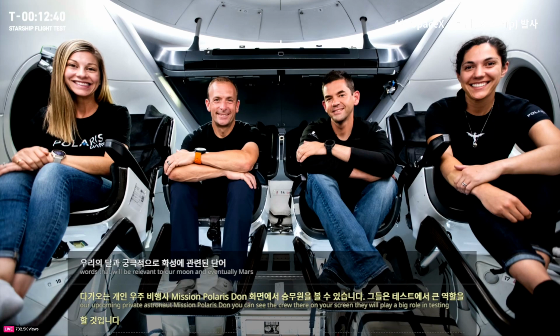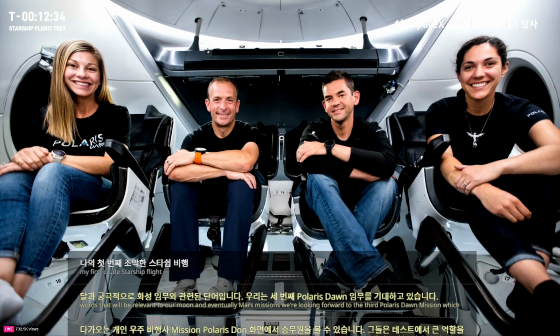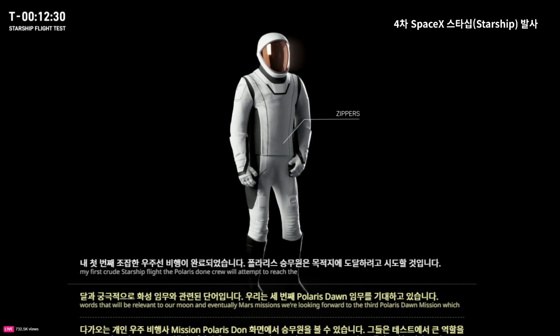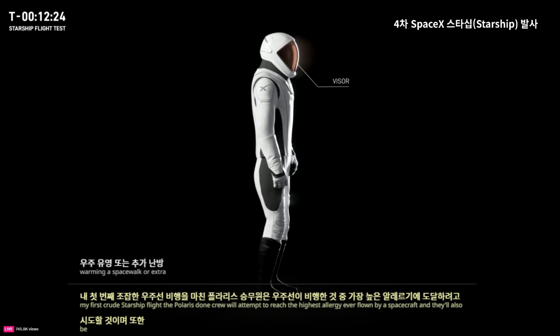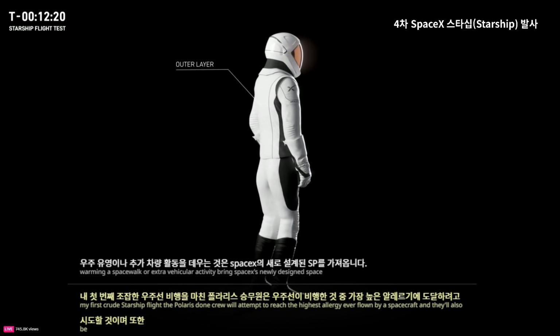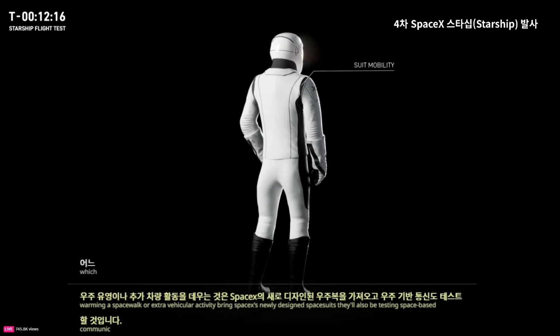We're looking forward to the third Polaris Dawn mission, which will be the first crewed Starship flight. The Polaris Dawn crew will attempt to reach the highest apogee ever flown by a spacecraft, and they'll also be performing a spacewalk, or extravehicular activity, wearing SpaceX's newly designed spacesuits. They'll also be testing space-based communications, which will be critical to future deep space missions.